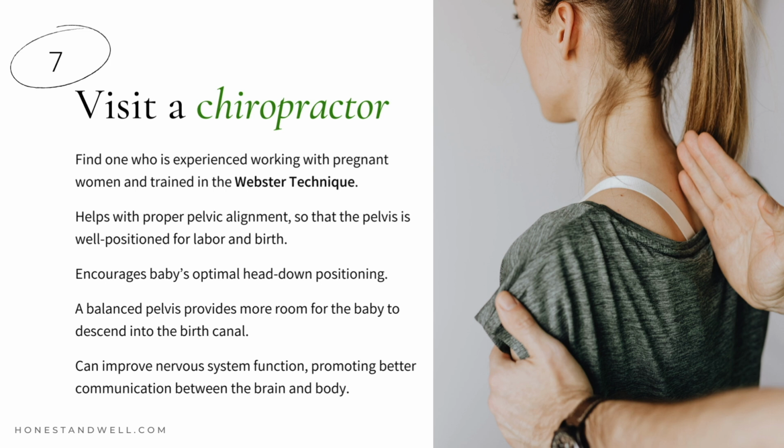At that 32-week appointment in my first pregnancy, although it was still pretty early, because they found the baby in transverse position, they did bring up the topic of possibly needing a C-section. So I began panicking and immediately began researching and doing all the things to help get baby turned down. Probably the most helpful thing was that I began to see a chiropractor.